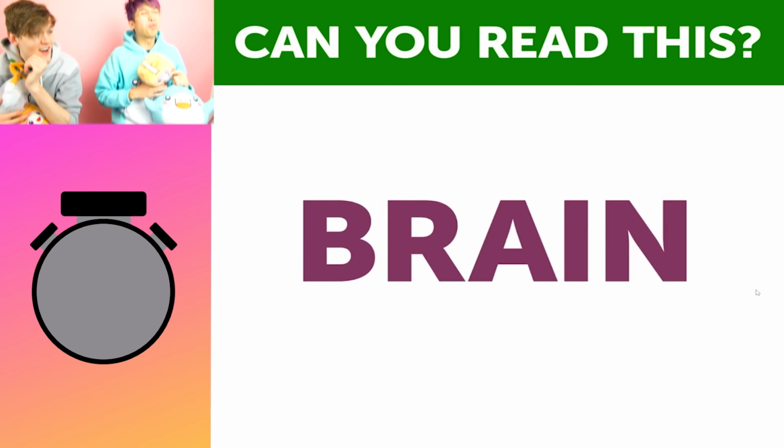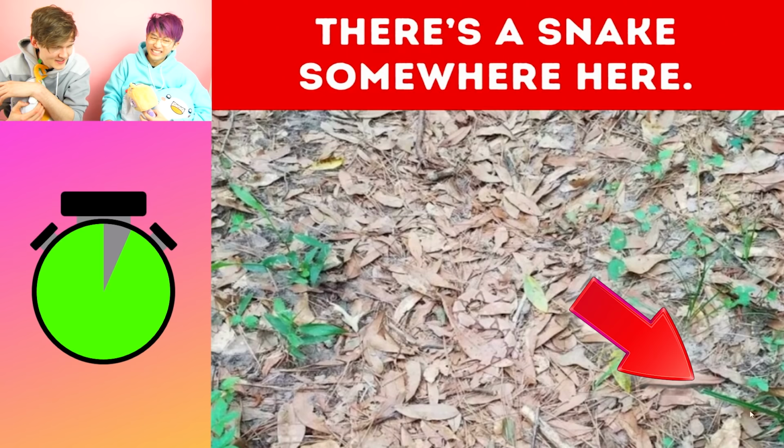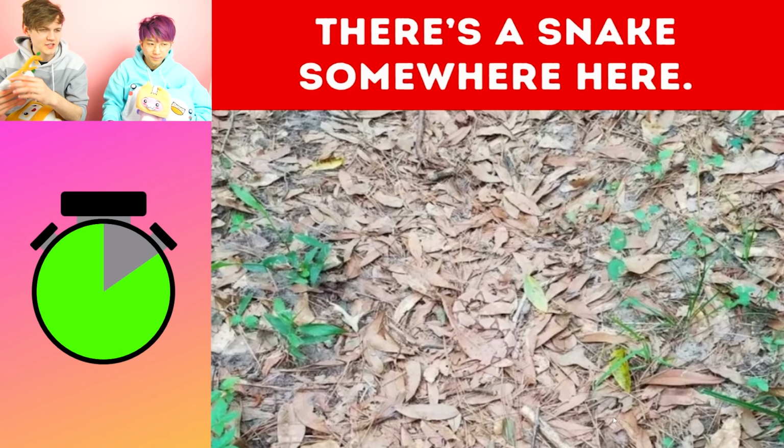brain! Wow. There's a snake somewhere in this photo. Do you see it? It's right there. No, that's a leaf of grass. That's just grass. Oh, I see sticky. I feel like this is going to be one of those things where once you see it, you won't be able to unsee it, but it's really hard to actually see.